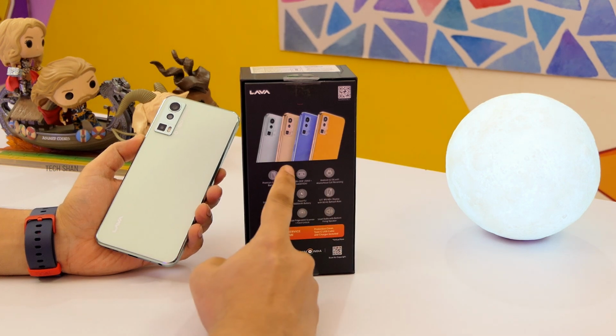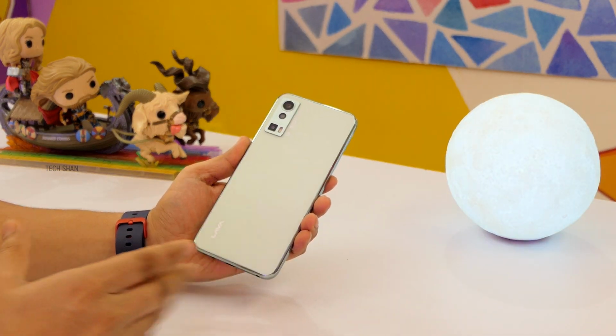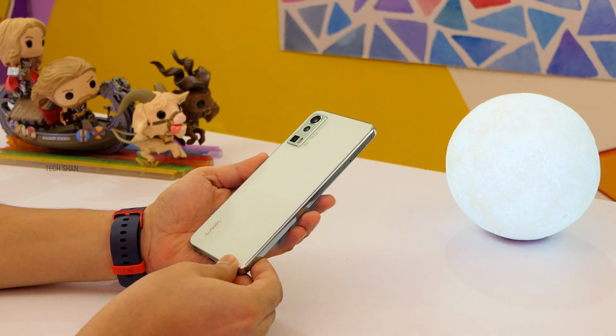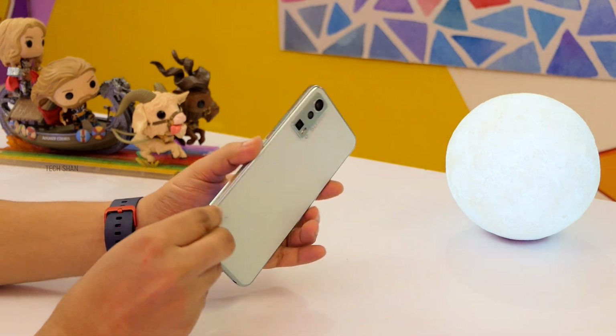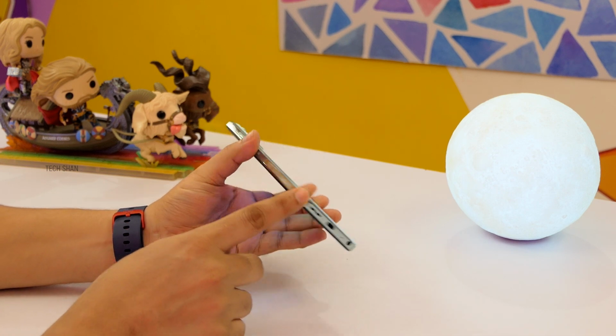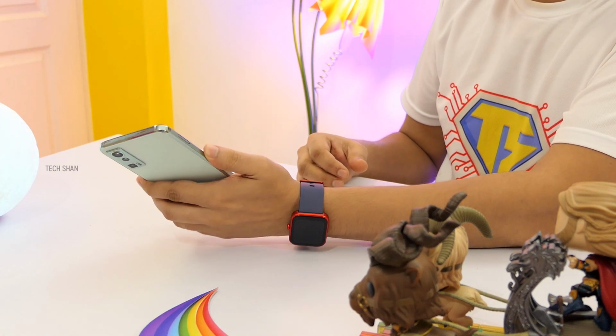Also comes in gold, blue and an orange color. Well, you know what? Not bad. I like the design aesthetics. Definitely for this price range, looks premium. Back you get a frosted glass design, and the side frame is plastic. Still has a metallic look. Overall, the in-hand feel of the device is very good.